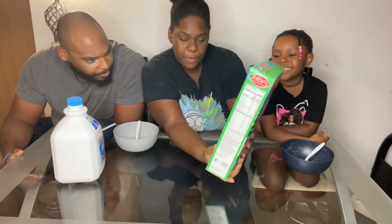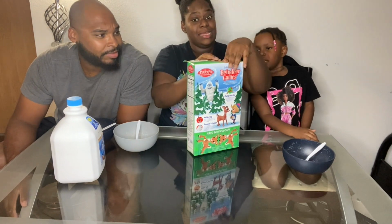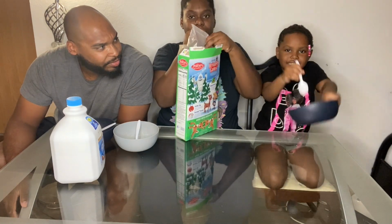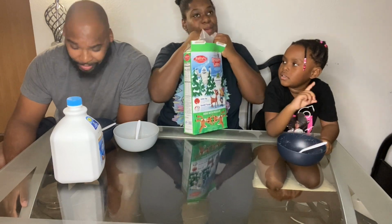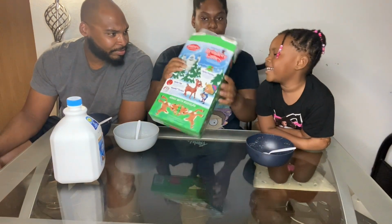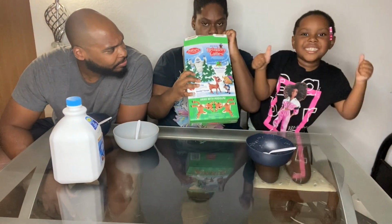So this one is supposed to be hot cocoa flavor, and it has some marshmallows in it too. Oh, that might be good though. So let's see. We all got our bowls and our spoons. So we're gonna do a little bit, y'all. We only have 4 bowls, so we gotta keep it going. Oh, they smell good. They smell just like chocolate. It's like hot cocoa.